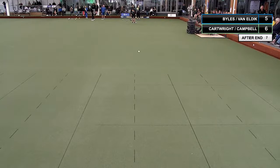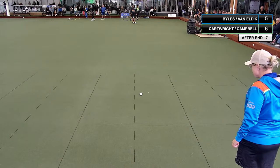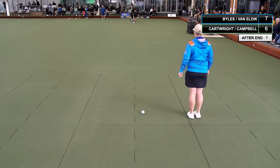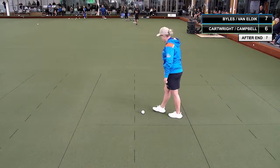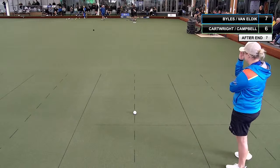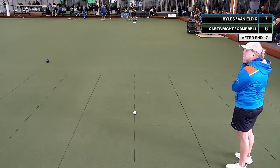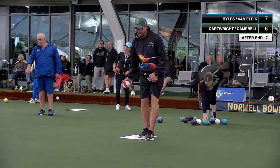For Natasha and Scott, a very valuable multiple. And again, that similar length. Tasha questioning if it's minimum. Scott stepping it out. Certainly looks a length.